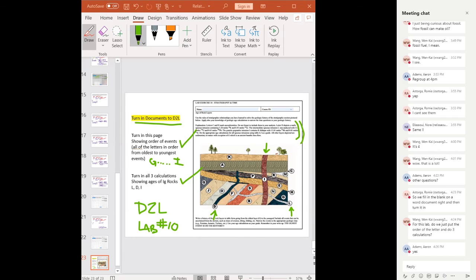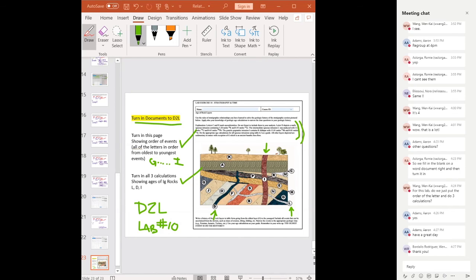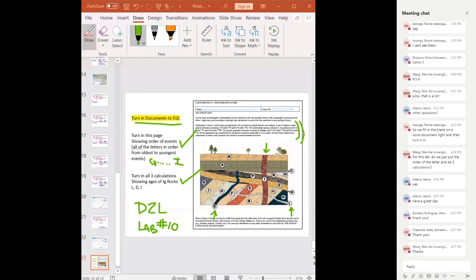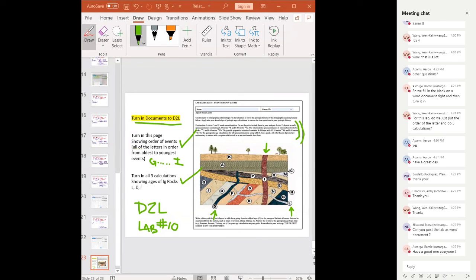Okay, so let me just type here. Have a great day, everybody. If that's good, then go ahead and proceed. That'll be the last lab assignment for the semester, and you've got this detail on fossils from today, so I think you should be set. And then of course, if you've got any other follow-up, you can send me a note through D2L or whatever, and I'll see if I can help you there.